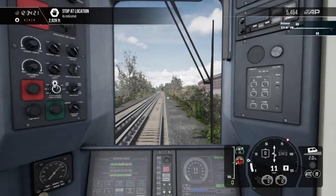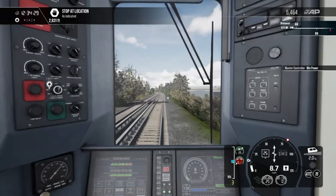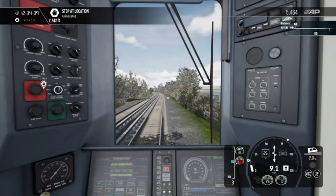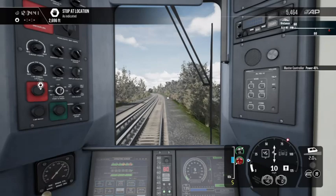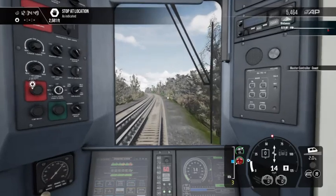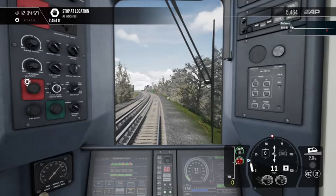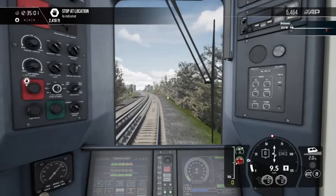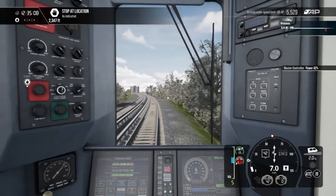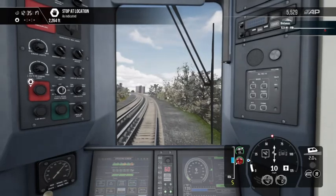Alright, so we're slowly coming around. Okay, acknowledge a little bit of power here. So our speed's dropping a little too much. Cautions ahead. It looks like there's a red coming up as well. Let's see how this all plays out for us. Also climbing this hill.